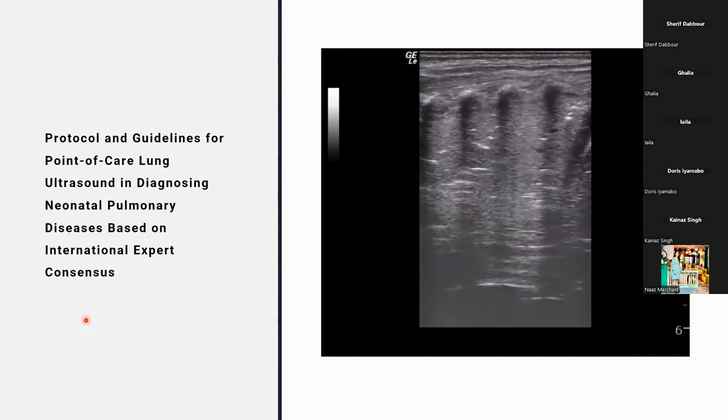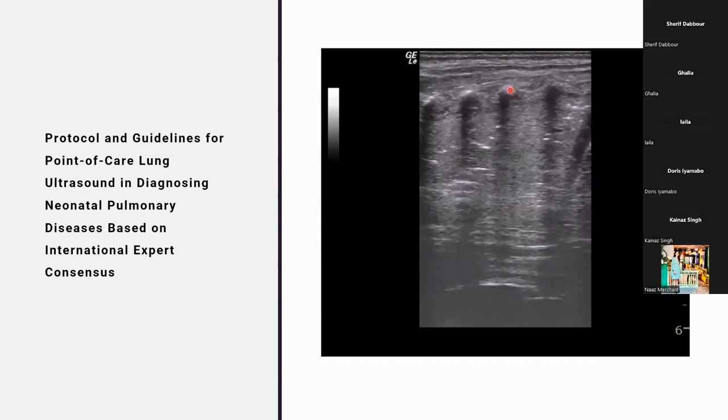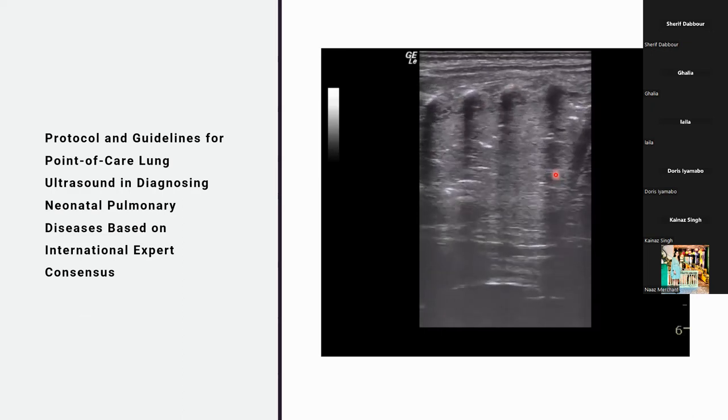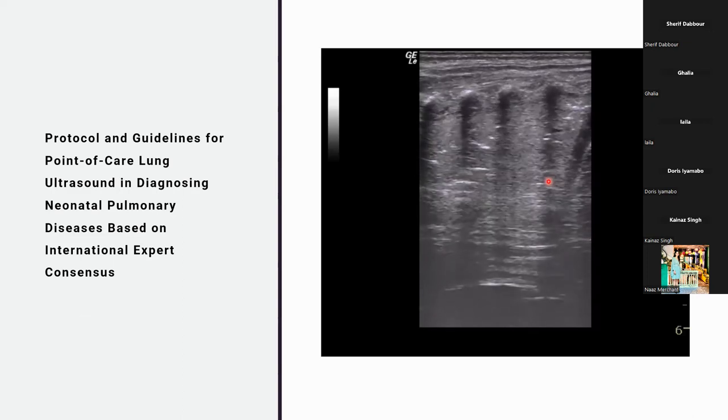I can't see the pleural line or the... Okay, we start from the beginning. Can you see a bat sign? Yeah. Okay. You can see these kind of rib shadows. Rib shadows, yes. Okay, so what do we think is going on over here?